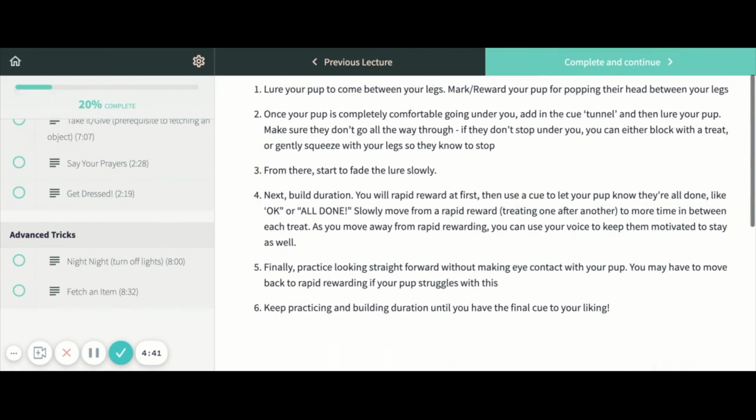But I do understand this is a video about books, so if you're looking for a book, I do recommend this one. There are a lot of fun tricks in here.